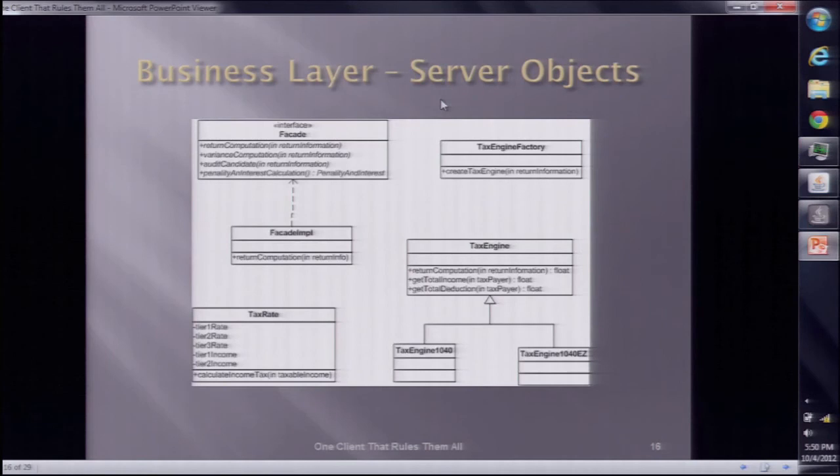So on the server side, it's relatively easy. The entry point is a facade, which basically provides a list of methods. The first one is the only one I implemented. It's basically calculating income tax. And then I have this tax engine, and I have two different implementations. One is for 1040 and one is for 1040 EZ. These are the only two I implemented.